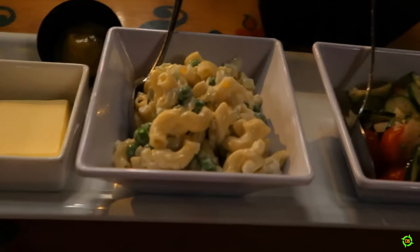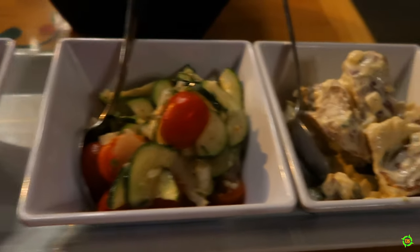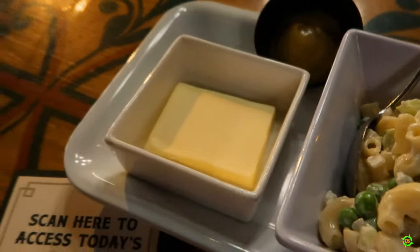I'll give it a good college try. All right, take a look. So we got a macaroni salad, cucumber salad, potato salad, and some rolls. And I think that's butter and mustard.